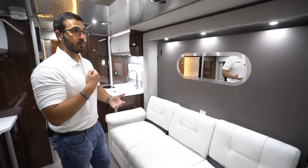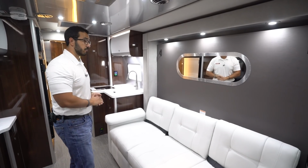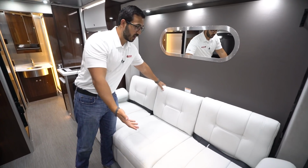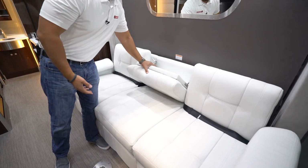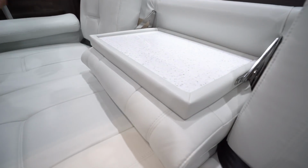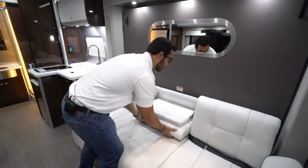But if you do that and you always have good voltage, you won't have any issues with the slide. It is a fantastic system. Also, of course, this is the Murphy bed. Now you have the jackknife sofa right here. This drops down. You'll see the beautiful Corian insert right here as well. So you have that kind of cool little area to set your glasses, things like that.